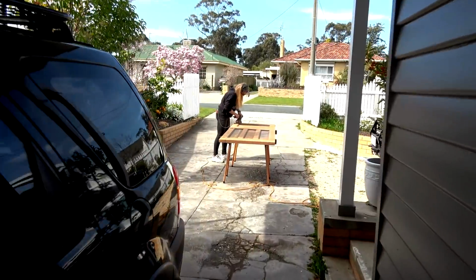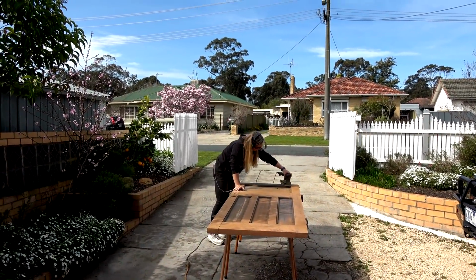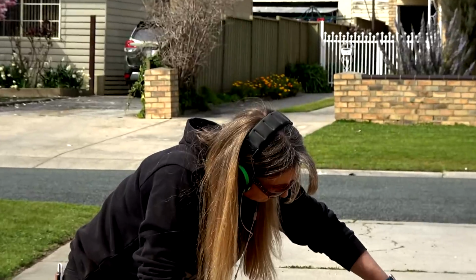And I don't know whether you can hear that noise, but let's have a look what the bloody noise is out the front. What's going on out here? Oh look, she's actually got protection. Headphones.